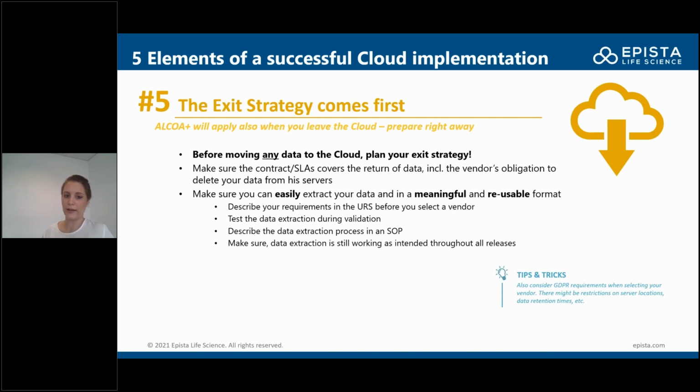Also make sure that data can not only be extracted, but can easily be extracted, and in a meaningful and reusable format. Likely, if you are moving to the cloud with the system, you will be hosting a lot of data there. So it's nothing where you want someone to have manual effort converting that data; make sure that you get it out of the system in a way that you can process it again, move it to new systems, archive it, whatever you need to do.